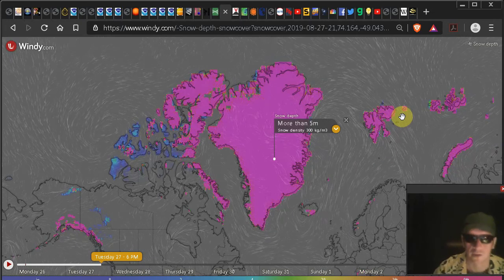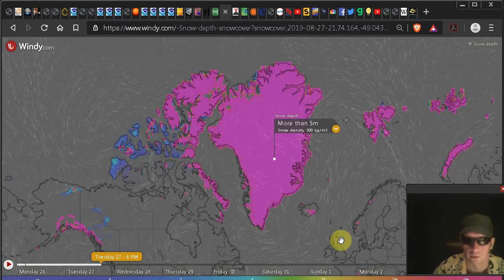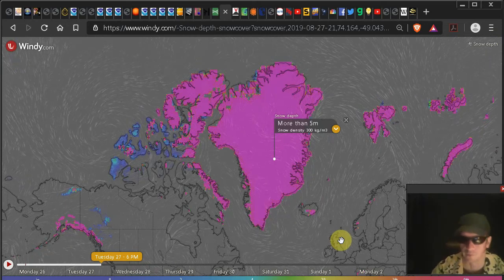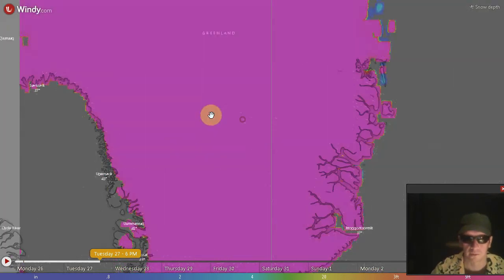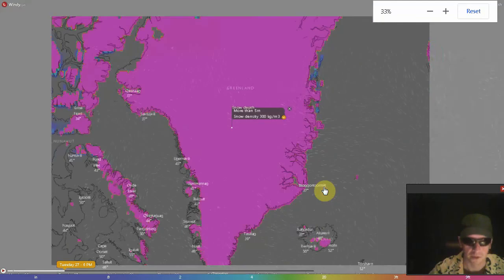And there it is. There's Greenland, folks. Does that look melted to you? Does that look melted? I'm just going to let that sink in for a minute. This is real-time data from windy.com. What does that say right there? Does that say more than 5 meters? Pretty sure that says more than 5 meters, folks.